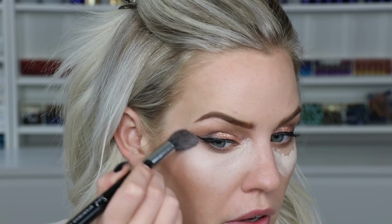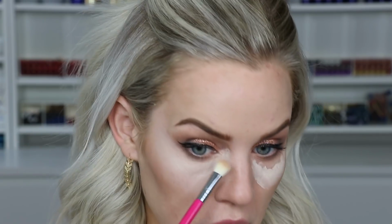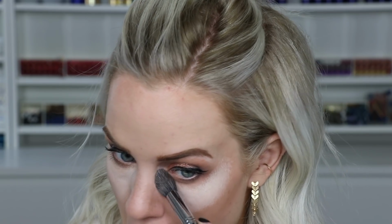I'm being extra careful underneath my eyes because I do already have product under there. And then right here, I'm cleaning it up and making that line pretty sharp, blending it up into my temples. I'm going to take my little brush just to blend out this area. I don't normally need a second brush. It kind of looked like I applied a lot of product, and even still it looks like a lot, but it's really not that much. It's just seriously that pigmented.